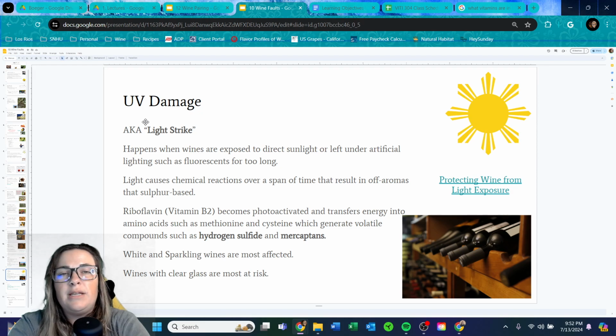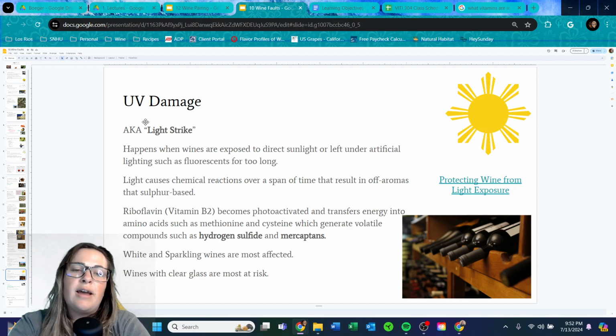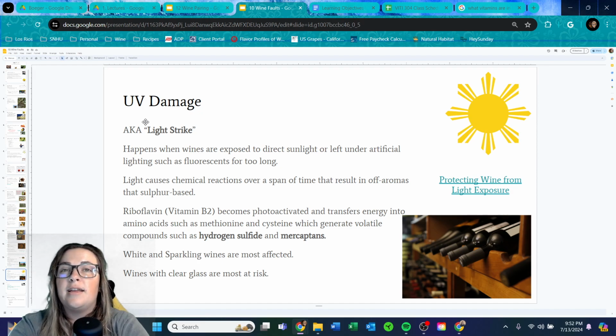you have vitamin B2, which is riboflavin, becomes activated by this UV, it becomes energized, and then it transfers that energy into amino acids such as methionine and cysteine. And these are amino acids that have sulfur end groups, and these become cleaved and create hydrogen sulfide in some of those mercaptans that we were talking about earlier. So the garlic, that cooked cabbage smell, that stinky egg smell, that could be coming from light strike. So something to be aware of and something to try to keep out of.